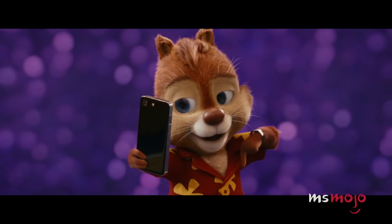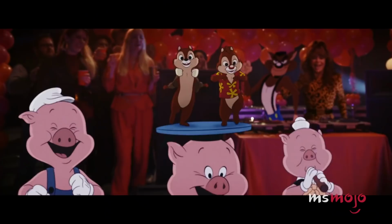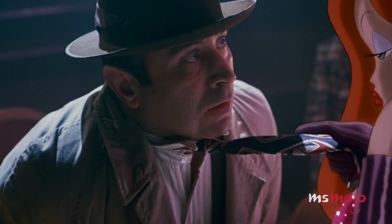Number 7, Dip. The filmmakers make it no secret that they were heavily inspired by Who Framed Roger Rabbit. Roger himself even makes a cameo, while Jessica is mentioned in passing. Boy, what a party! While it was hard to miss those references, you'd have to be a private investigator of Eddie Valiant's caliber to catch this Easter egg.